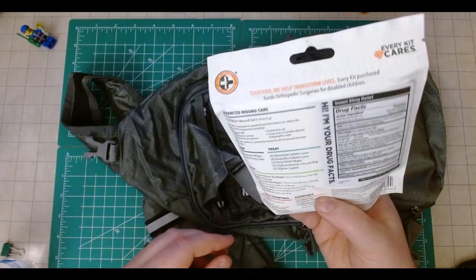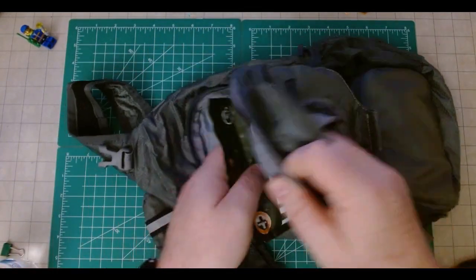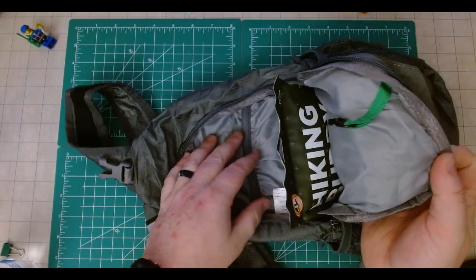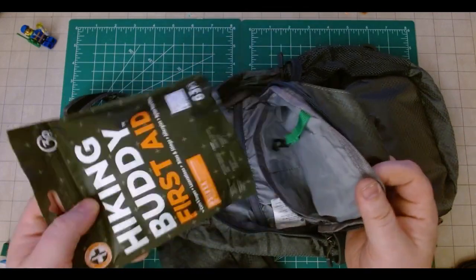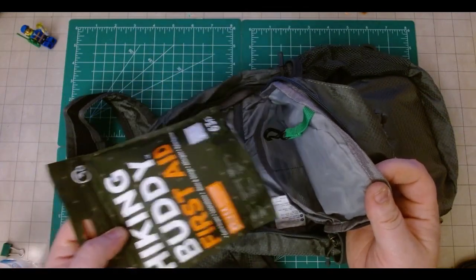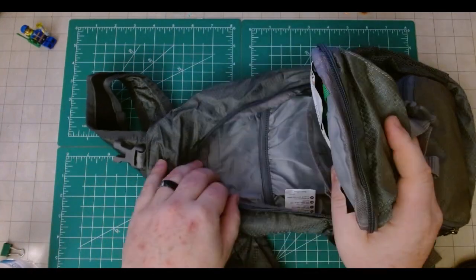I picked this up a while ago, actually. I've just been going through all my camping stuff, getting ready for this trip. Say you're going to shove a ready-to-eat meal in here, or just a big Ziploc bag of sundries, sunscreen, bug spray, that sort of thing. So that packs in there pretty easily.